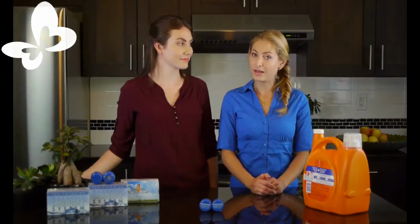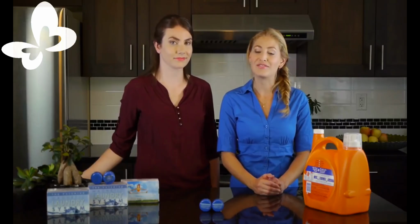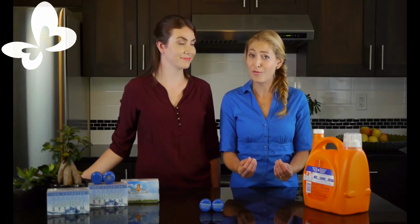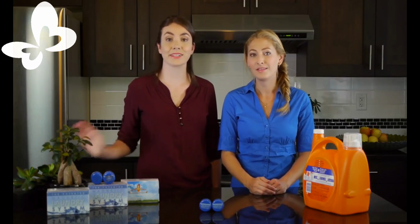Did you know that you may be cuddling up to cancer-causing chemicals every night? Your laundry detergent leaves a toxic residue on everything you wash. And what's even worse is that we willingly pay a small fortune to chemical companies to be exposed to these toxins. Stick around for a minute.